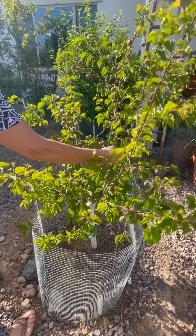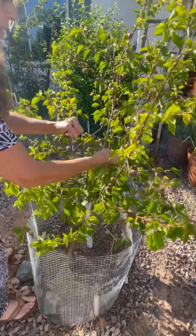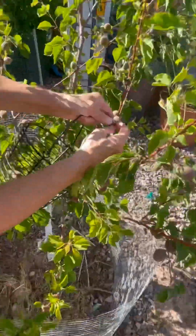What are you going to do with those? Just throw them on the reserve? Yeah, they'll go into the compost. Oh. And see, now look at one like this here. This isn't going to be good.